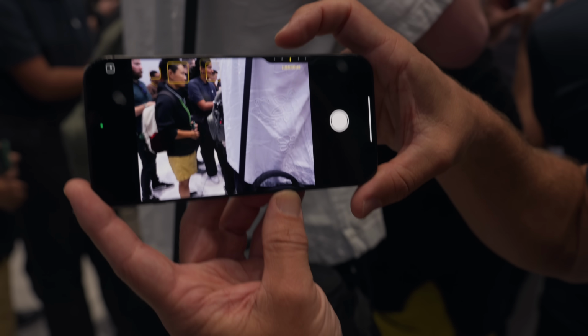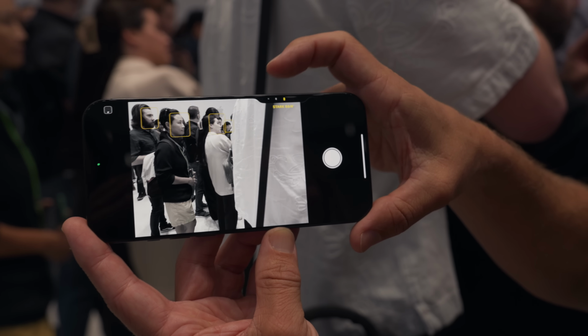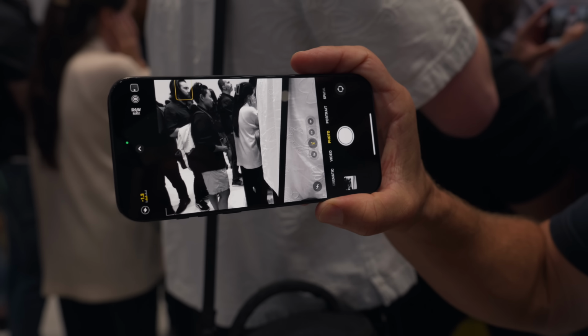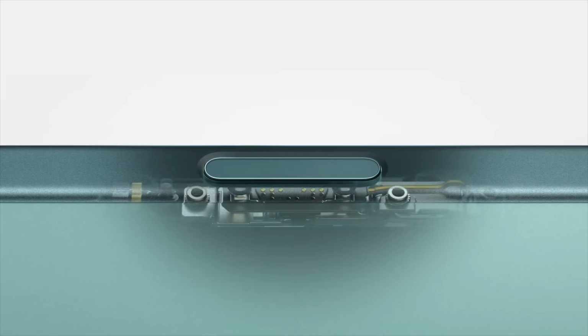The camera control button is way cooler than I thought it was going to be. With this now on all of the models of the new phones, you're able to launch the camera instantly just by clicking it, take a photo with another click, or hold it down to start recording a video. It's super responsive thanks to the tactile haptic feedback.